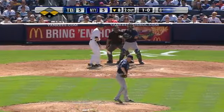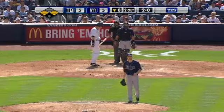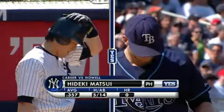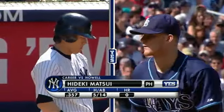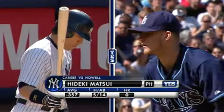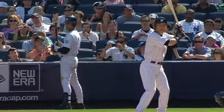0-0. 2-0. Cano's at third. That's the go-ahead run. Melky is at first. On deck, a right-hander, Derek Jeter. And look what he's done against Howell. 5 for 14. That's a 357 average. So a lefty against lefty pinch hit.